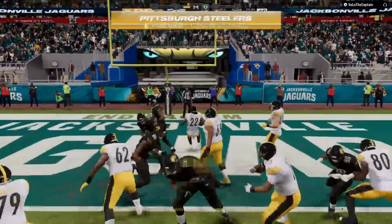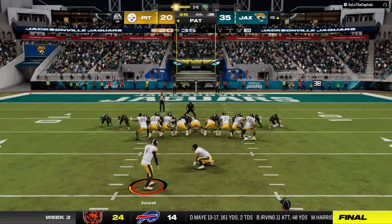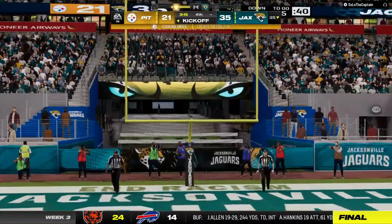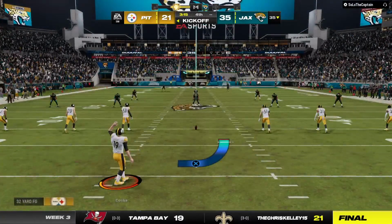They'll try to run with Harris. And he's going to take it in for a Steeler touchdown. Najee Harris with now 2 fourth-quarter touchdowns. And the Steelers have got it back to a 2-score game here in the 4th. Extra point put through by Boswell. And the lead will be cut down to 14.